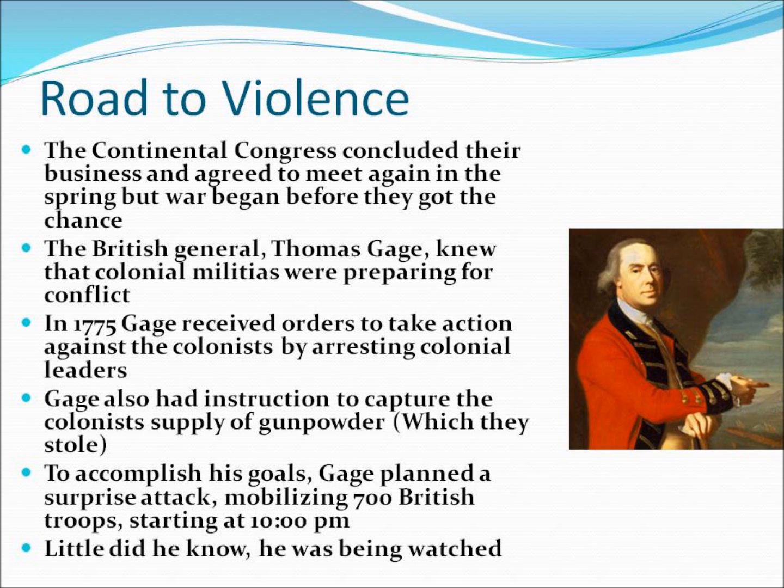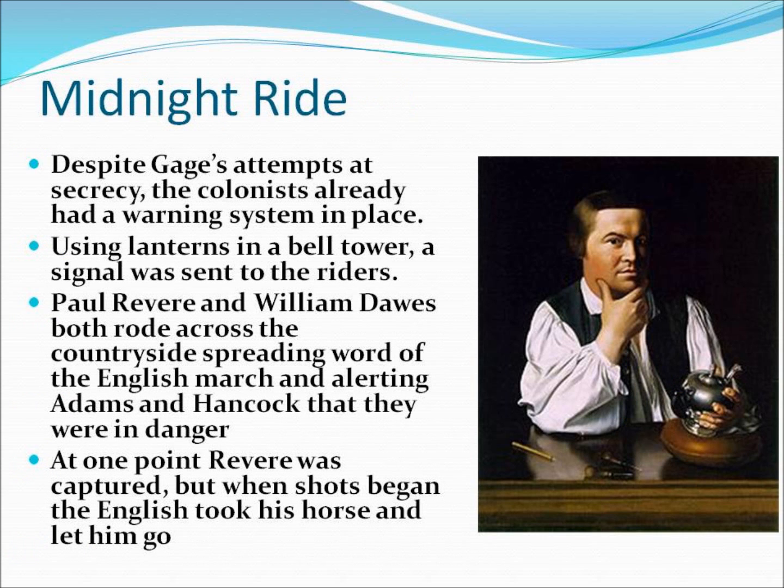Little did he know he was being watched. Despite Gage's attempts at secrecy, alerts went out. Lanterns were set in a bell tower in order to signal 2 riders, Paul Revere and William Dawes, who headed out across the countryside to spread warning. Also to alert John Adams and John Hancock that they were in danger of being captured.